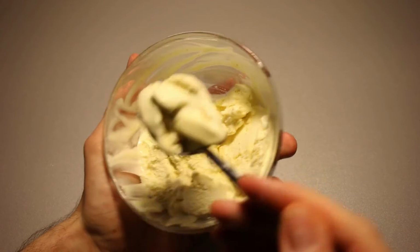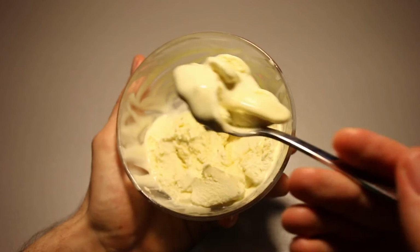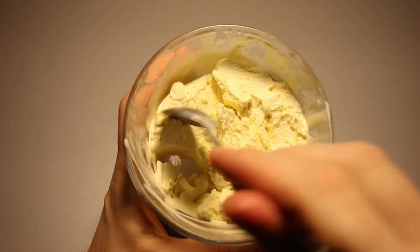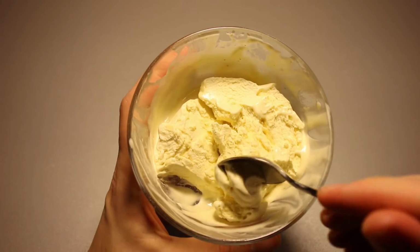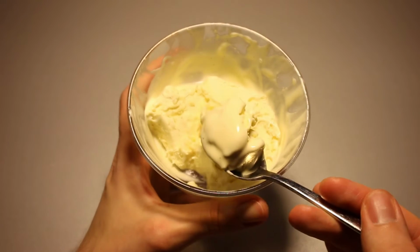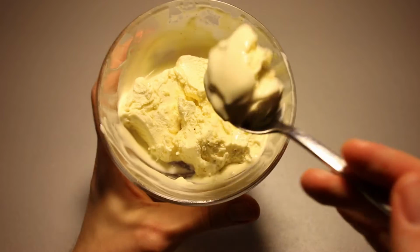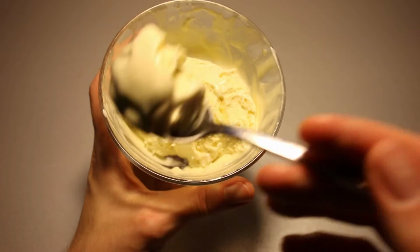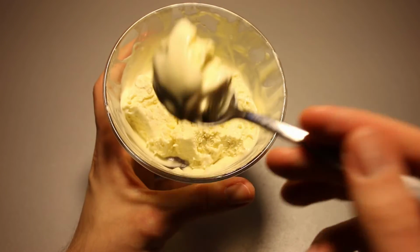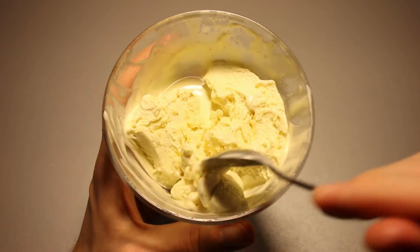Maybe they don't use anything to inject in here at all. I don't know. But a couple of spoonfuls in, all I can say really is that this is not supposed to be the only part of a dessert. There needs to be something with this. Maybe, I don't know, candied cherries, maybe some chocolate sauce if you like that, strawberry sauce, something.